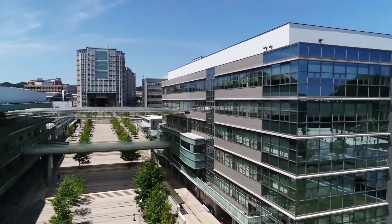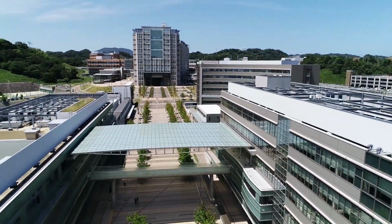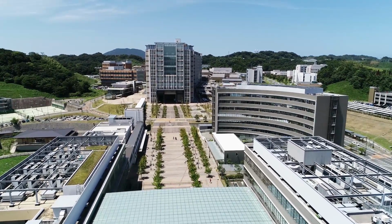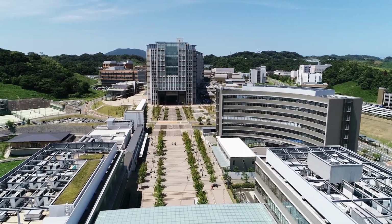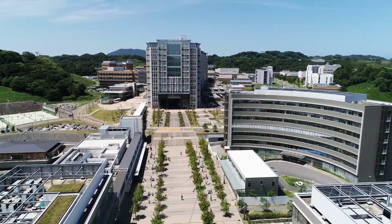Welcome to Ito Campus, home of Kyushu University since September 2018. Our journey begins at the gates of Kyushu University, which are adorned by the calligraphy of Koji Kakinuma, before continuing on a bird's-eye tour of campus.